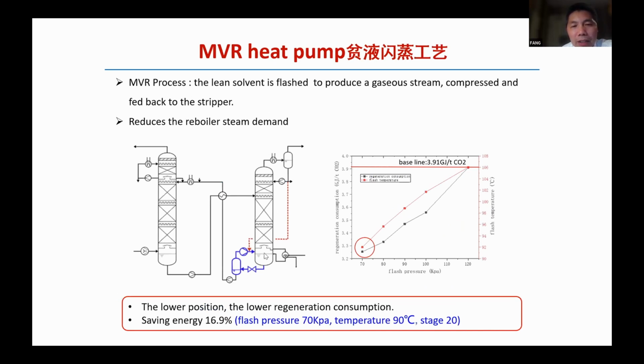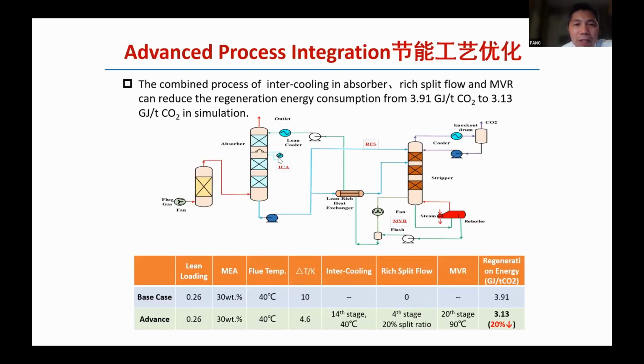MVR means, for the regeneration process, the lean solvent at high temperature is flashed in the container and then produces a gaseous stream, which is compressed and fed back to the stripper. In this way it can reduce the boiler steam demand. So if we combine the processes, intercooling, lean split flow and MVR, in total the process can decrease the energy consumption by about 20%, for MEA, from 3.9 to 3.1 gigajoule. So it's very effective.